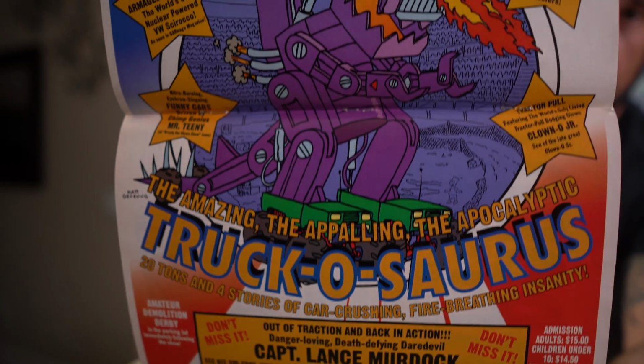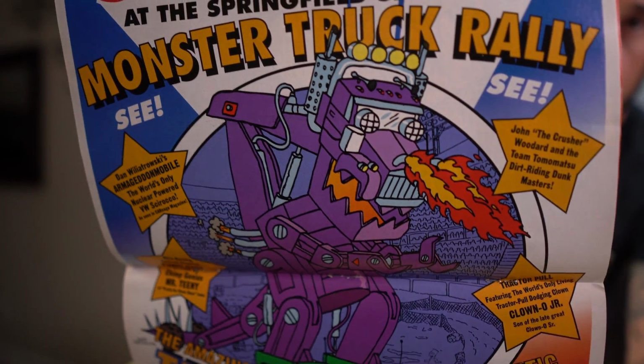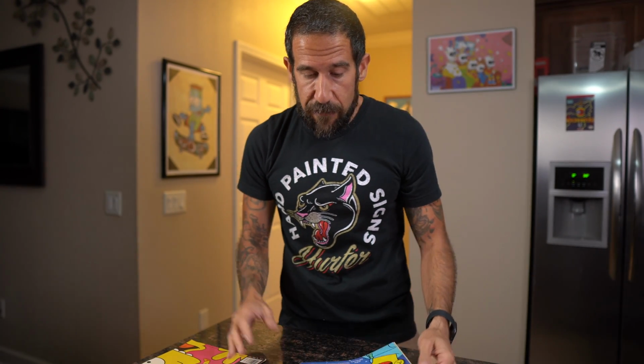Captain Lance Murdoch. Everybody remembers the Truckosaurus episode. And if you don't remember that episode, you're not a fan. There, I said it, because that Truckosaurus episode was just so good. And if some people think maybe it wasn't the greatest episode, the part of Truckosaurus has lived long in the whole generations now of Springfield and of the Simpsons nostalgia. If you talk to any Simpsons fan and say Truckosaurus, they're gonna know exactly what that is.